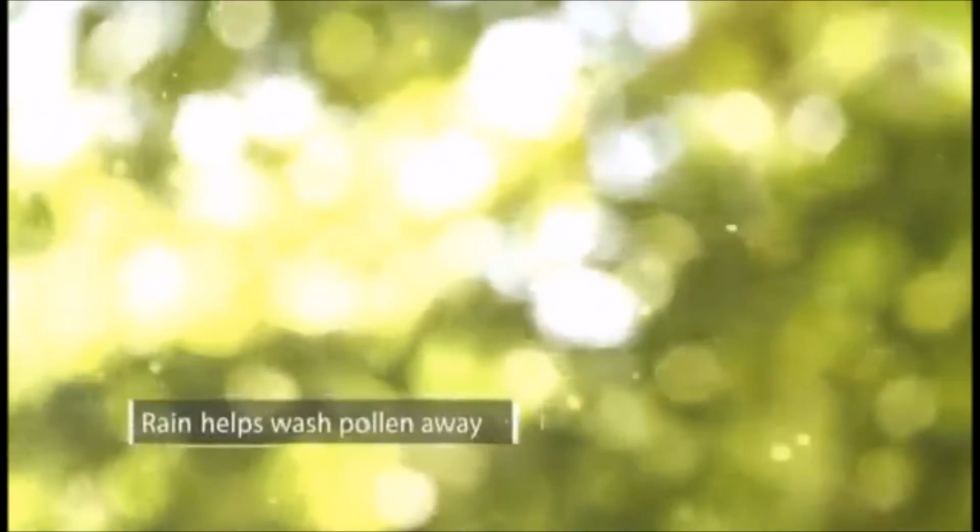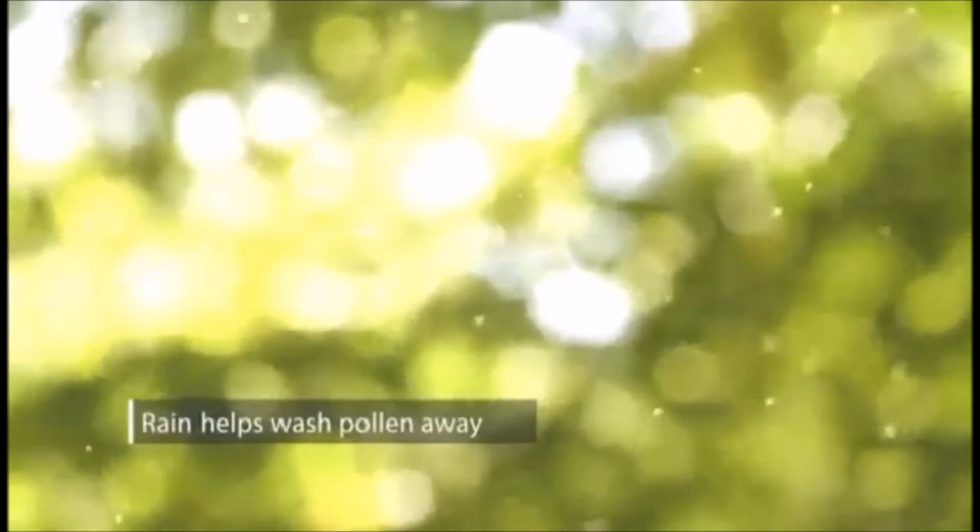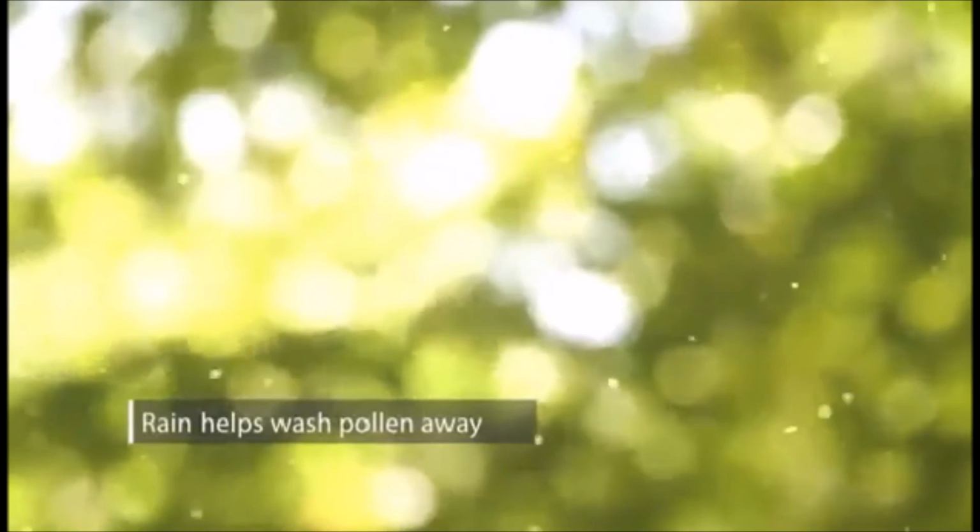It's also better to go outside after the rain. The rain keeps the pollens down versus dry days when the pollens are up higher in the air.